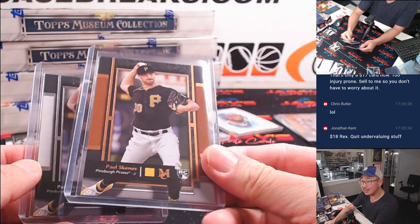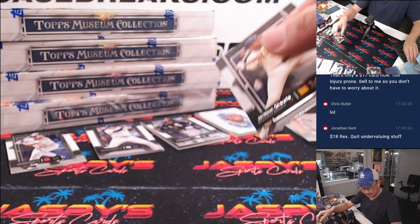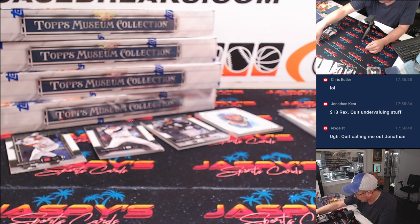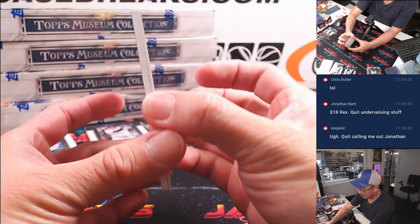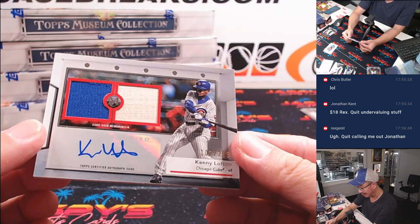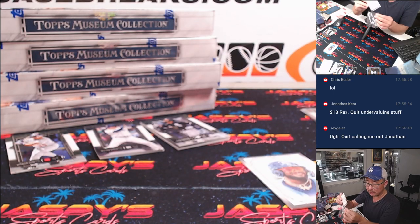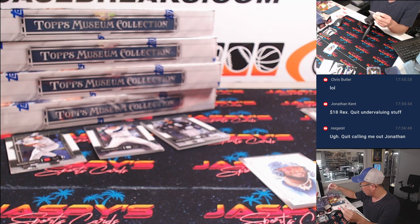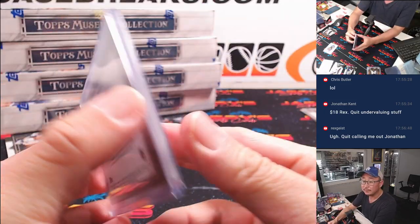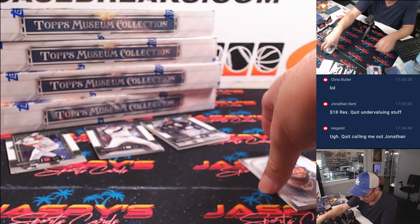All right, so two Skenes is here. Is that the base and this is the copper parallel? I think so. And Jackson Chourio for the non-number group. Up there. Here is the Caminero reproduction, also part of the non-number group. And here is Kenny Lofton, 107 out of 299. Cubs edition of Kenny Lofton. Charles with the Cubbies. Jersey, piece of the lumber as well.